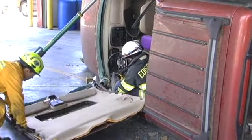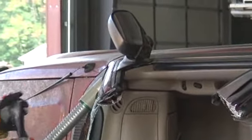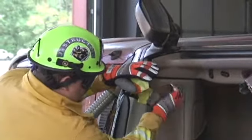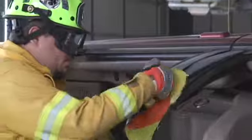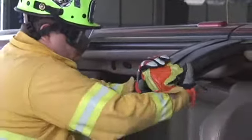Now that the rescue team's lowered the roof, we're going to come in and we're going to put edge protection around all the sharp edges because our patient is going to have to come out the pathway. We're also going to remove the roof edge, but if our patient was in serious condition, we could move the patient out now.